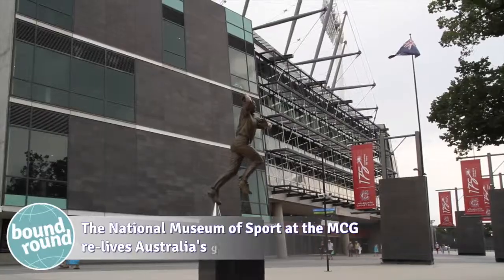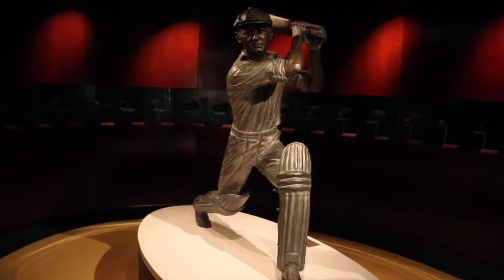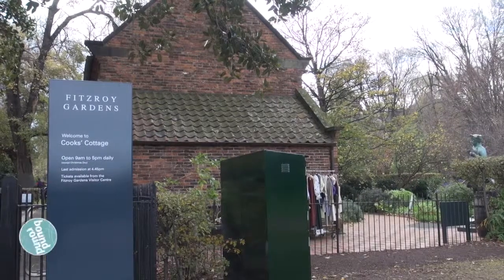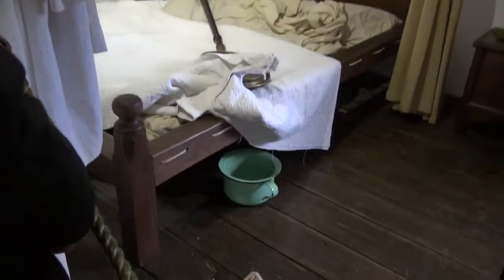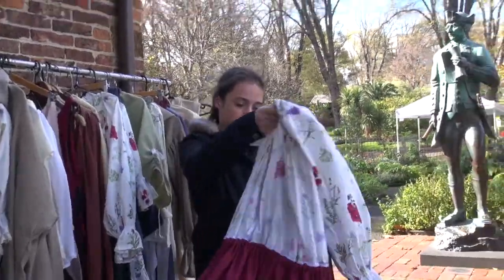People from Melbourne are very passionate about their sport. You don't have to be a sports fan, it's just a nice experience to watch people kick a ball. Captain Cook's Cottage is the oldest house in Australia, and you can have a look inside it and look at how they would have lived in that time. You can also look at the clothes and try some on.